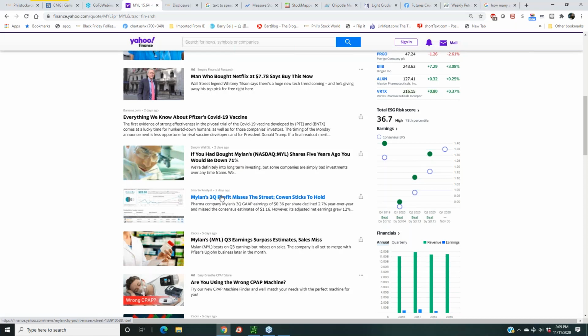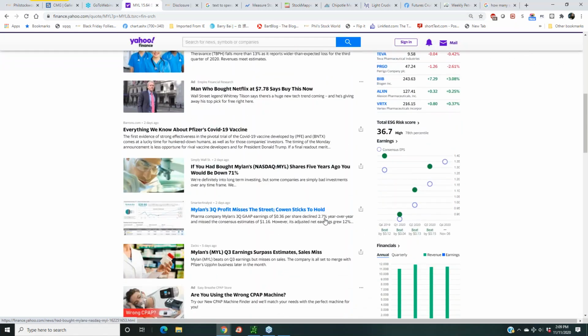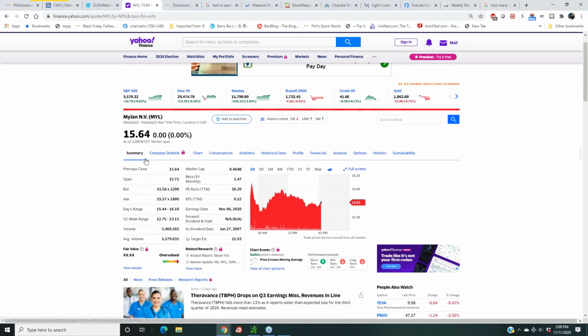So the earnings were what we thought they would be, but making 36 cents a share is down 2.7% from last year. And it's a $15 share. So if they're making a buck per $15 share, then their PE isn't really 30. Their PE is only 30 because of the temporary setbacks. But they're really on the path to make over a dollar per share. So their PE is a lot better than people are giving it credit for.